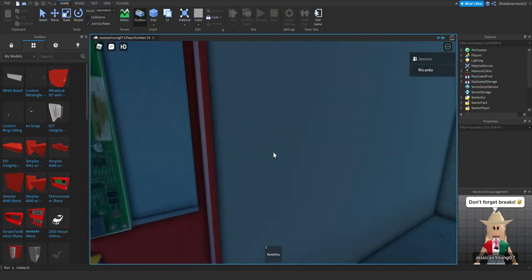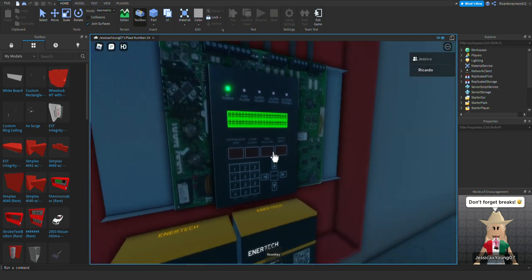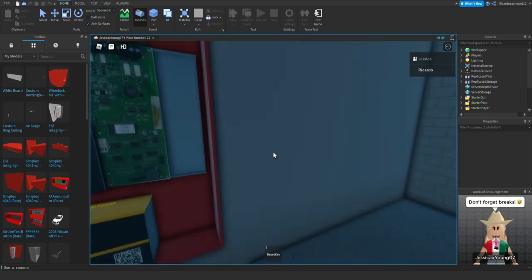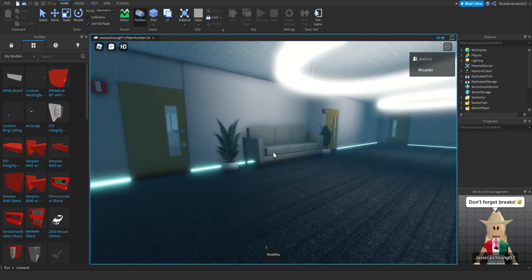Ignore her, y'all. We decided to use it. We all know Simplex is better, but of course Gentex is sometimes better as well. But yeah, we'll take you on a little tour of this building first. Carter, where'd you go? Anyways, guys, she wants to take a tour.